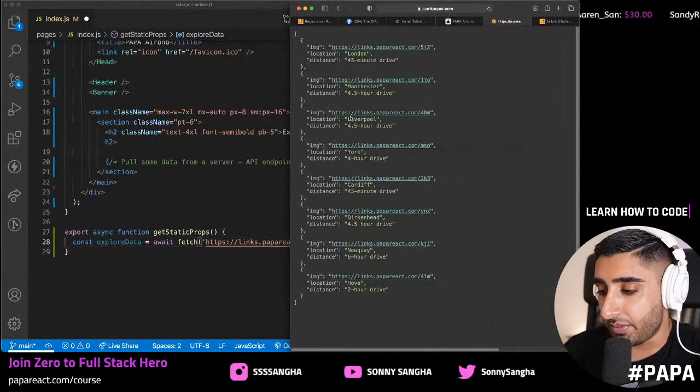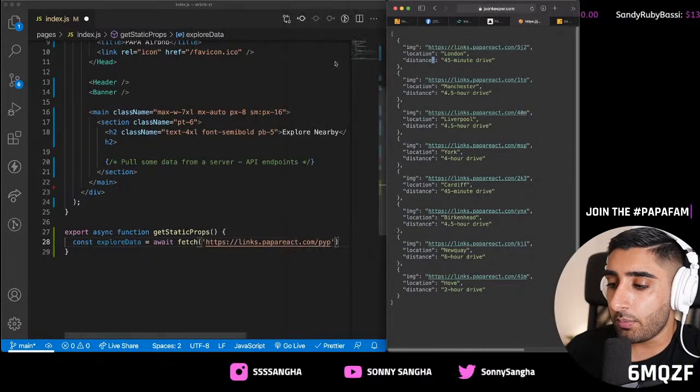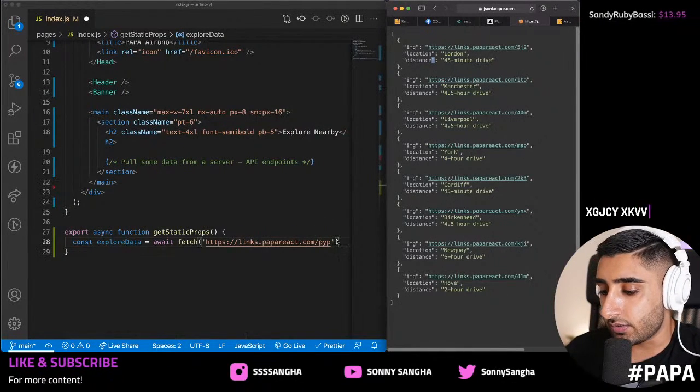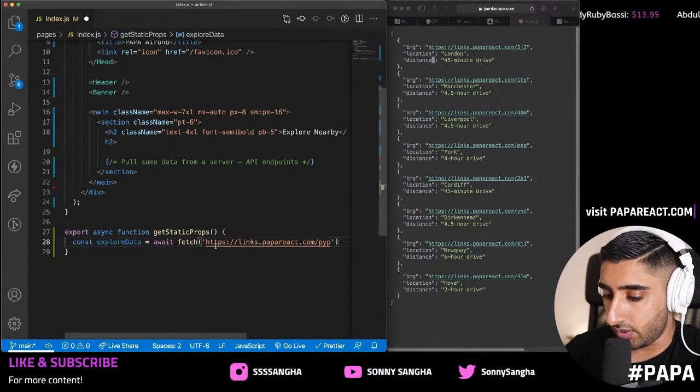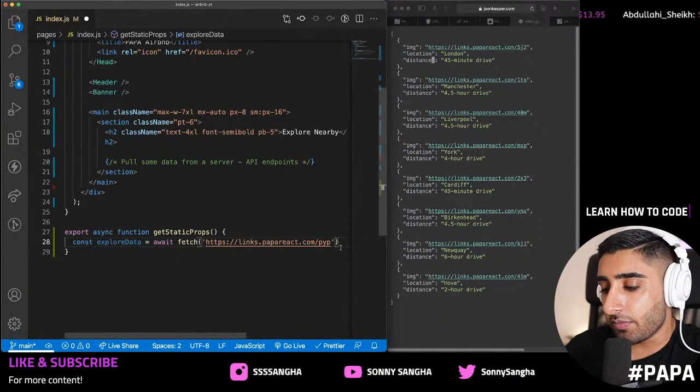Wow. Right, so at this point we've got image, location, and distance. So what I want to do now is pull this information into our code base. Remember, when we make a request, it comes back with all this excess information, the headers, all this other kind of information that you might want to use. But all we need is that JSON that we can then show on the screen.